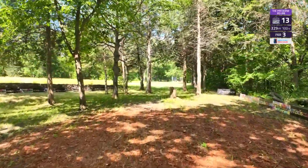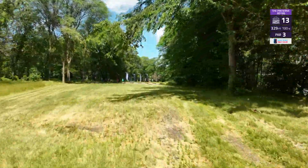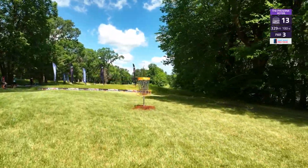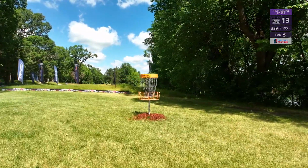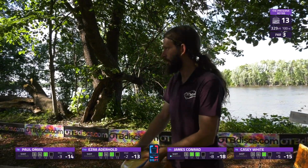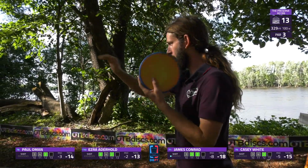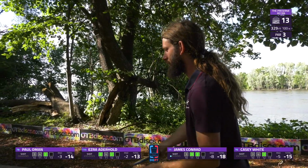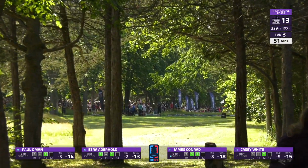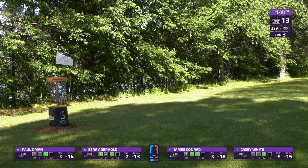As we get into hole number 13, same as last year. Yeah, 330-foot low ceiling. Probably plays more like 350 with the wind and that low ceiling that you have to deal with. Get it out to the left and you'll get a soft skip off to the right. Forehand is the ideal play. There is room for this backhand shot that James is throwing, but the difficulty is much higher. Yeah, Paul Oman will probably throw the turnover as well from what we saw yesterday, but I expect Ezra and Casey will go for the forehand play, as that's definitely the more common way this hole's approached. But when you got a backhand turnover like that, it's all fine.